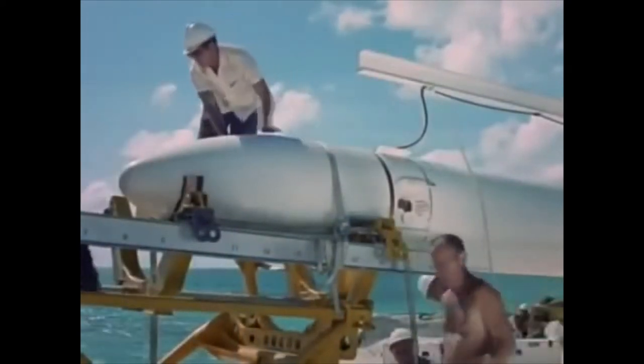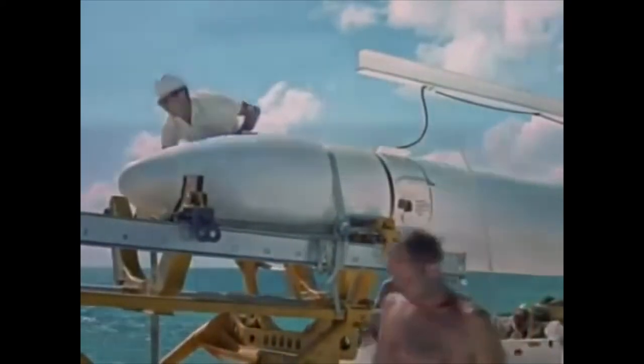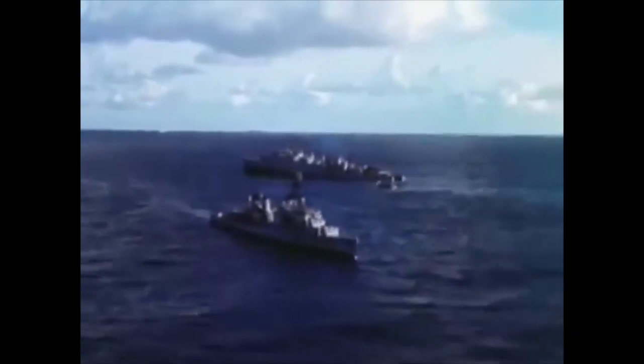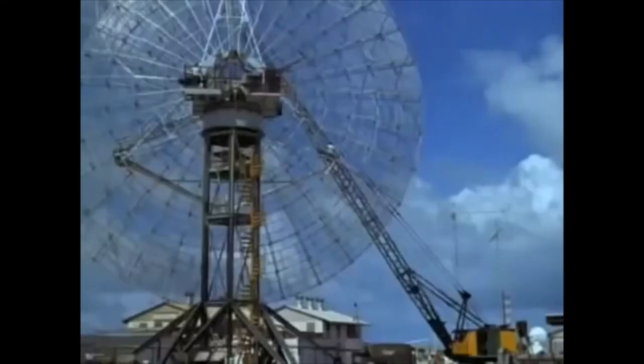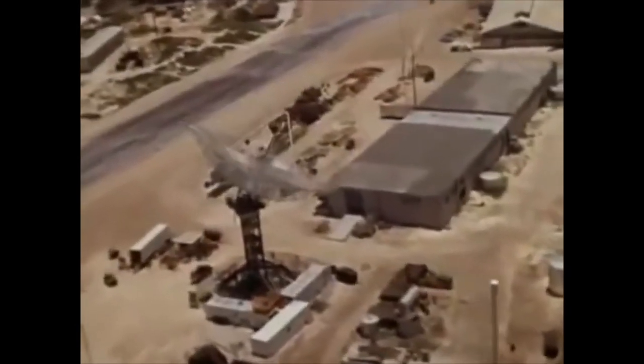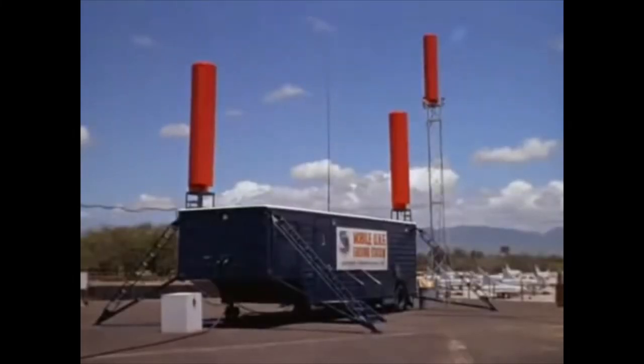Then when we were allowed to come back and test in the Operation Dominic, the Fishbowl series, and Fishbowl was reserved for the high-altitude tests, and we did six more. Most of the experiments were related to communications degradation, high-altitude EMP, and radar blackout, radar jitter, radar scattering.